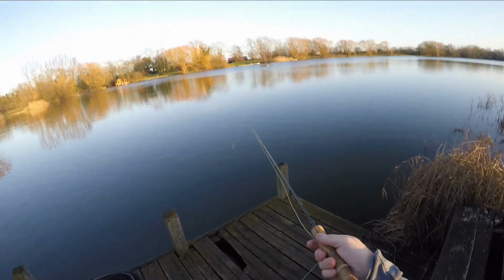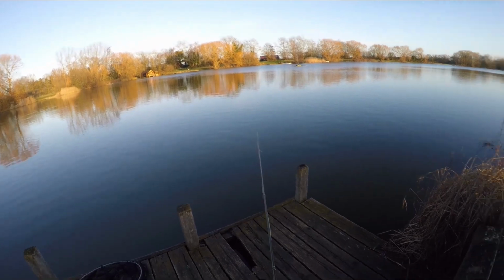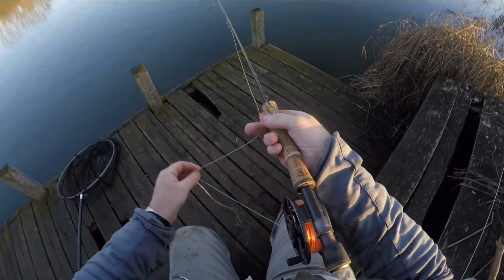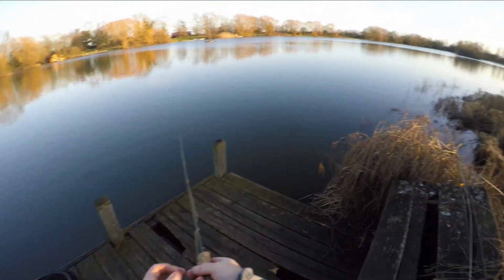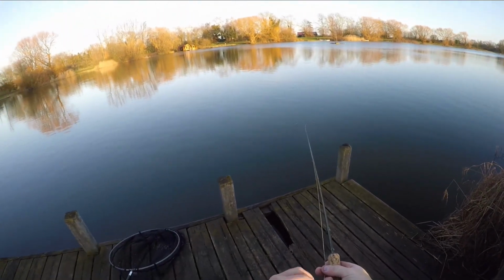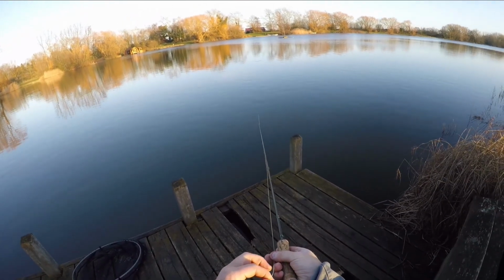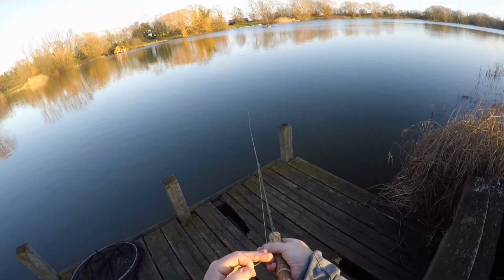If I felt that they were getting a bit finicky, I might put a smaller fly on, or I might put a couple of smaller flies and go over to the nymphs. But I just thought for a change we'd do a little bit of lure fishing today. I dare say you'd get these on nymphs, you'd certainly get them on the bung. It's the right sort of evening for it. I want to get them on the lures, it is winter after all.